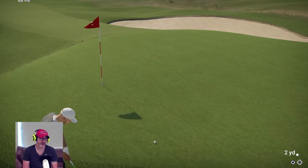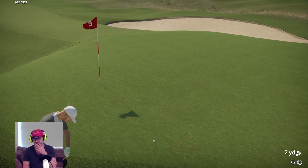Easy money MG, my driveway is wider than this fairway. Mate, it is narrow. It is really narrow.